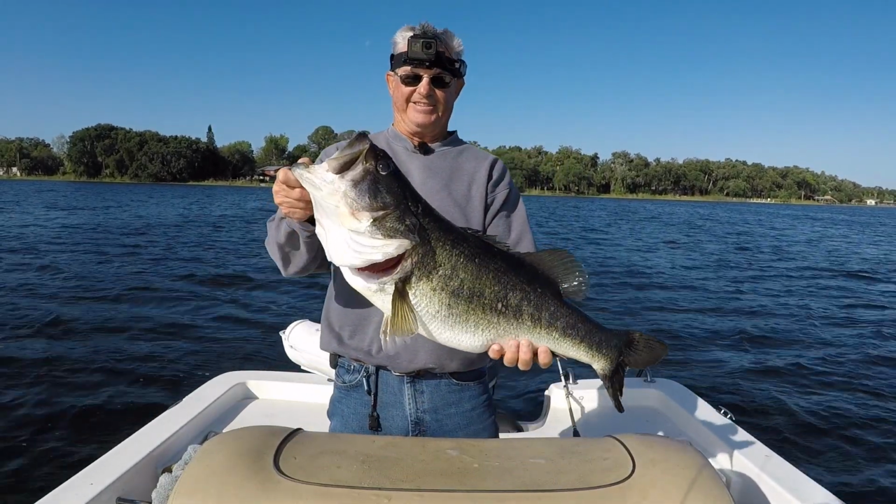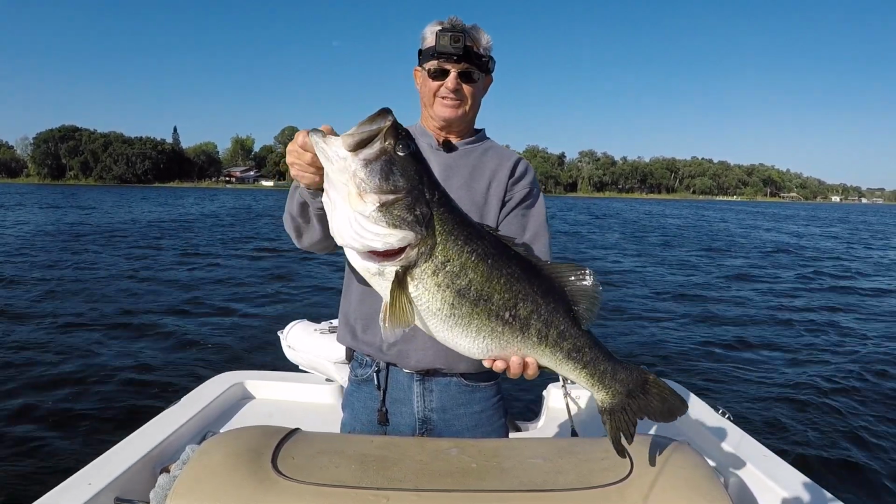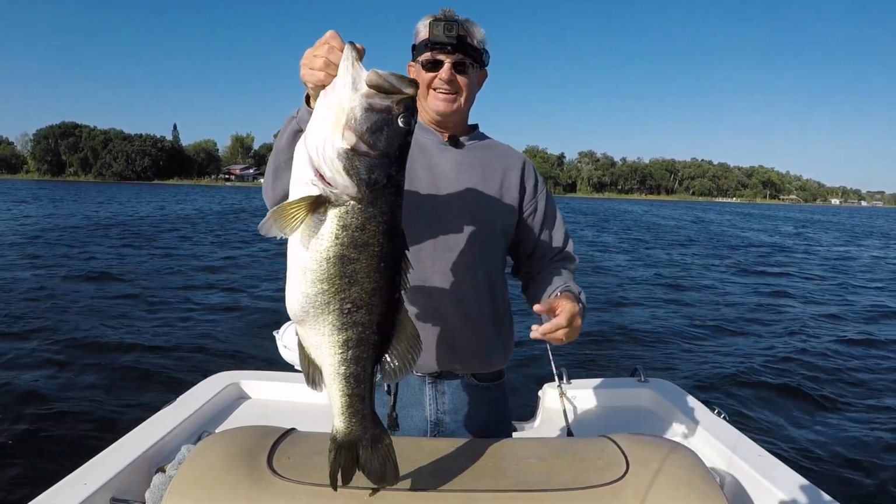Shoot you guys, definitely a shoot you moment. Look at that big old sucker right there.